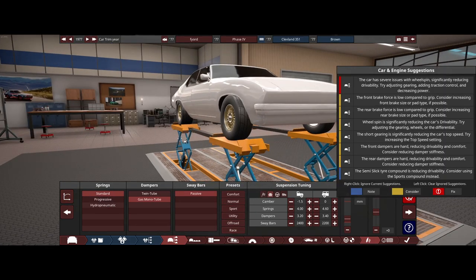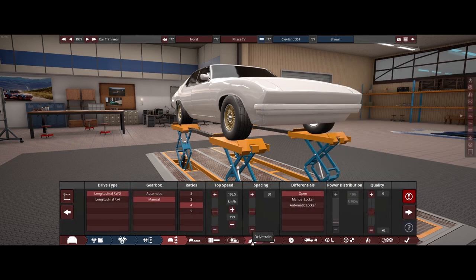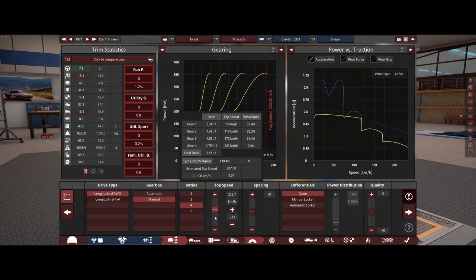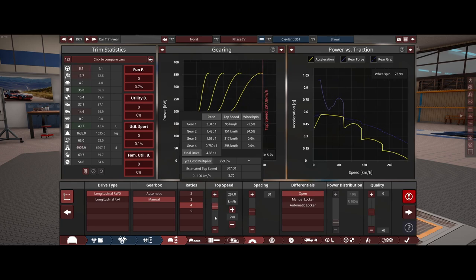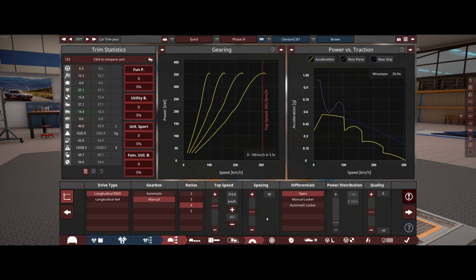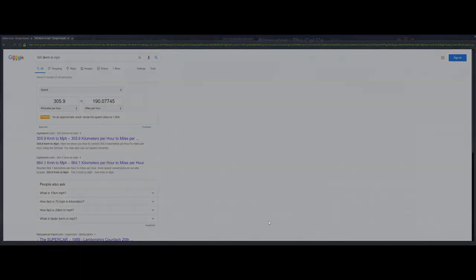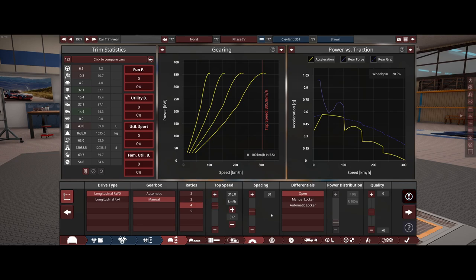The car has severe issues with wheel spin. Am I surprised? No. Let's lengthen out this gearbox to start with. Oh dear. They were worried about going 160? They're glad they never saw this car. That was 190 miles an hour, though I very much doubt this thing actually reaching that.